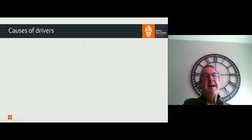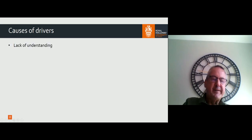So a whole range of reasons. But what are the causes of that? Those are the drivers of that. Those are what make people ignore the risk. But why do people ignore the risk?